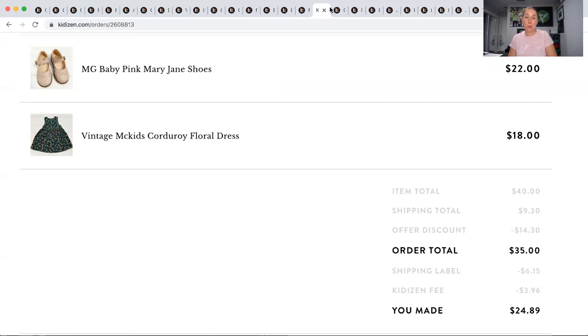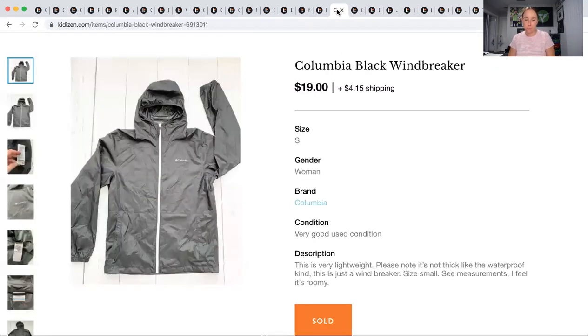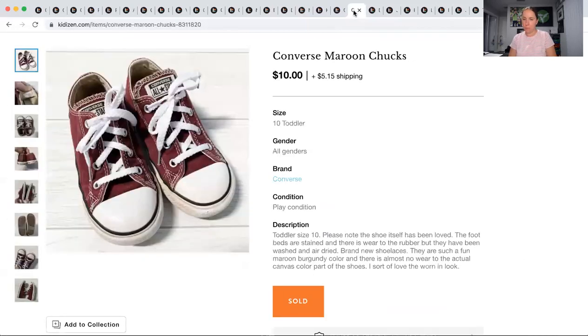And then you have to take into account I have $3 into it, so still $21 profit. This Columbia jacket is a women's jacket. I have $1 into it. It sold for $23.15. I took home $15.22.